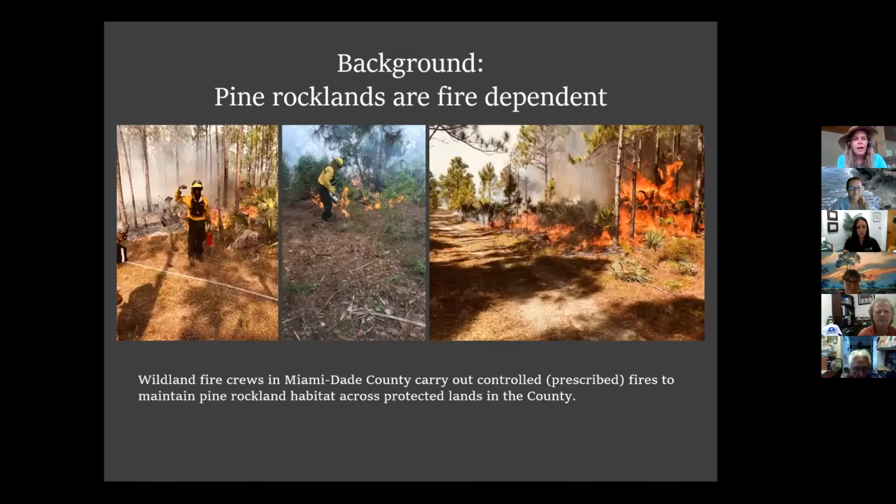And I do want to give a shout out to Miami-Dade County folks who do an amazing job of this on protected lands in Miami-Dade County. This is my friend and previous coworker, Rashid Bradley. He's a wildland firefighter that implements prescribed fires out in Miami-Dade County in protected pine rocklands there. And this is what it looks like to do a controlled burn.